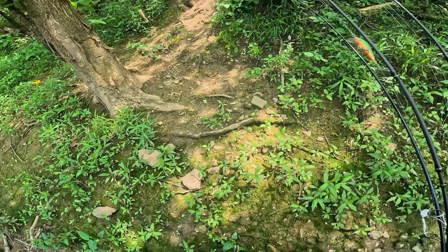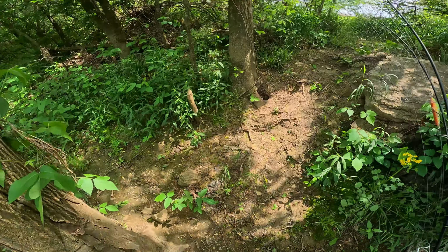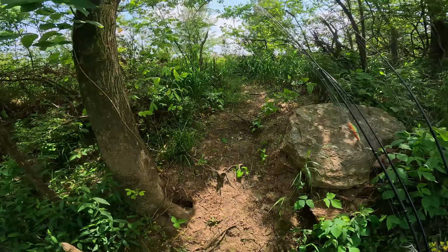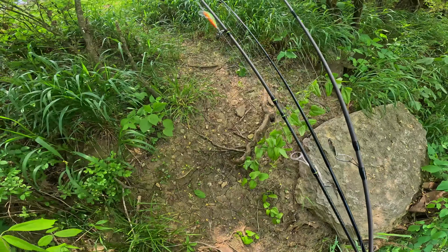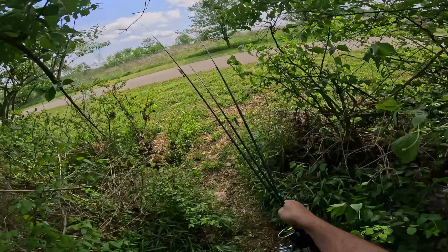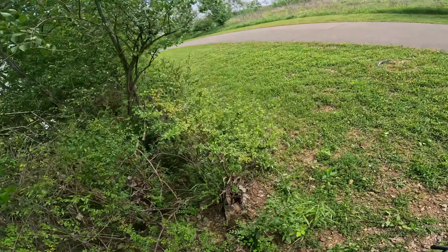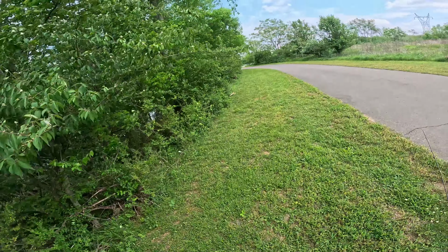I think we caught a half a dozen fish. I think we caught three long-ear sunfish and three rock bass, so not bad for an hour and a half or so. Got to take in some wildlife, got to see a nice little snake chasing after me. It's not a snapping turtle, I guess it's a snake.